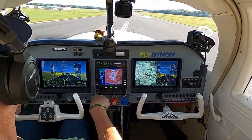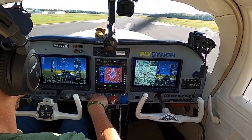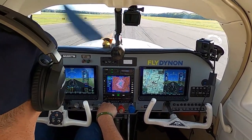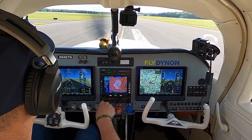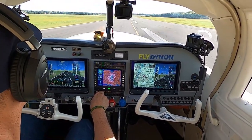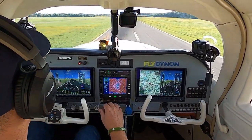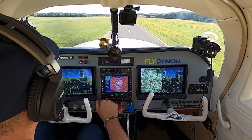Orange County traffic, Twin Star 2 Alpha Delta, right base, runway 2-2, Orange County. There you go, a little power. Oh, perfect, look at that. All right. So, powering slowly, we have a long runway here. Full power's in, right rudder, pull up. Good, you're off the ground, gear up. 20 Whiskey, holding short, runway 2-2, Orange County.